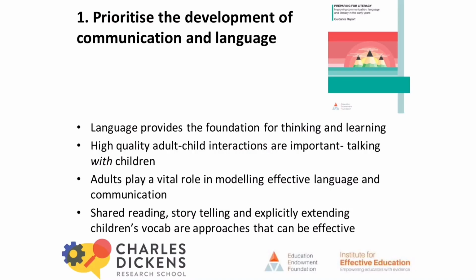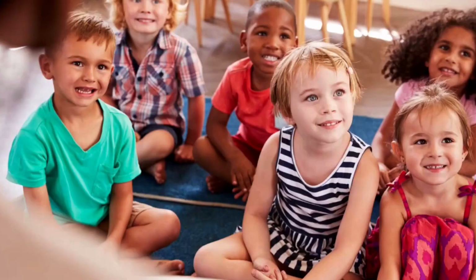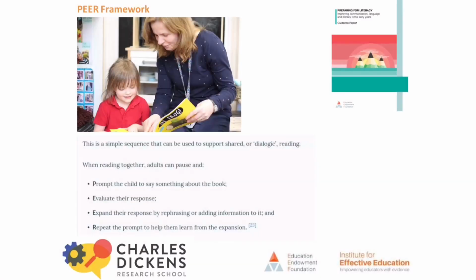We need to use a wide range of approaches, including shared reading, storytelling, and we need to explicitly extend children's vocabulary. So if we tune into their interests and their learning, we can use that as an opportunity to develop vocabulary. So one of the key points is that high quality interactions are much harder than they look actually when we're talking with children. What we need to think about is guided interaction. And this occurs when an adult and child collaborate on a task. The adult's tuned in to the interests of the child and is expanding upon their language, prompting them with how and why questions, saying phrases like, tell me more about this, I'd really like to know more about your thinking. Getting the children to talk and then building upon their vocabulary, offering synonyms or simply vocabulary that the children don't know yet.